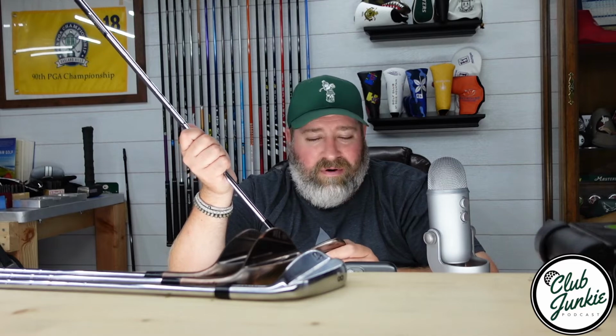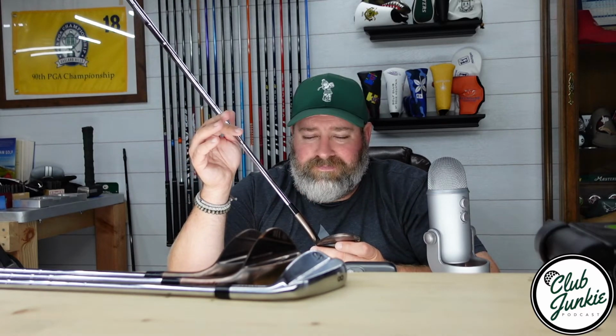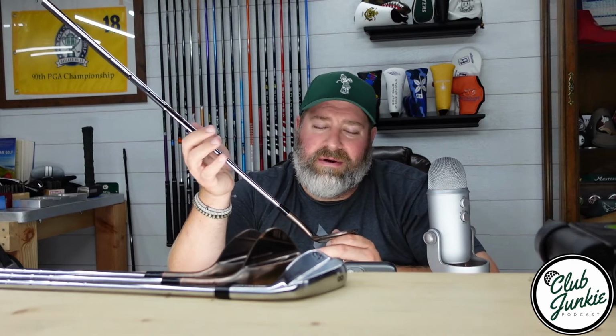A lot of stuff kind of a little farther out on the toe. And I was getting away with it. I was still producing the shots I was trying to hit. I was still hitting pretty much the window I was trying to hit. I was still producing a lot of spin, still getting a lot of control.